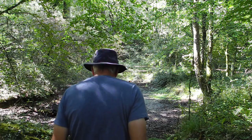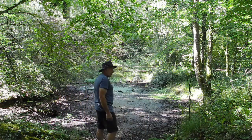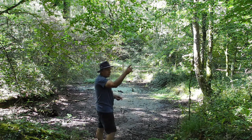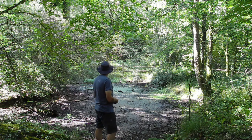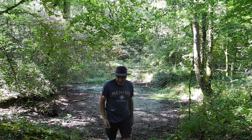This tranquil scene is where one of the pits where they would have dug the clay to make the bricks. Now it's just a peaceful gully for the birds.